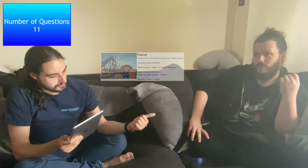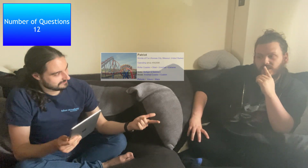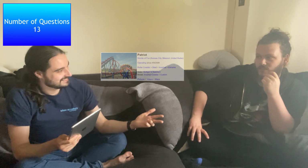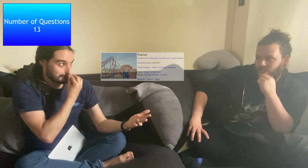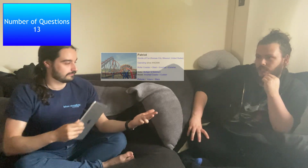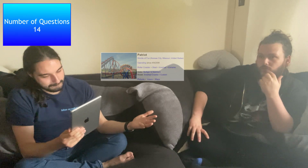Is the track purple? No. Is the track green? No. Is the track red? Yes. It's a red track. I'll give you one clue. It's got blue supports. Is it Banshee? No.